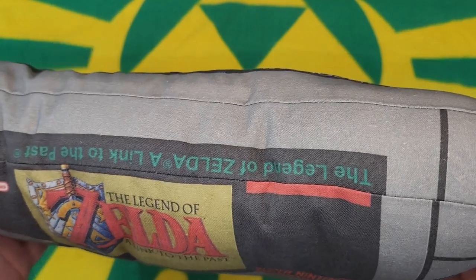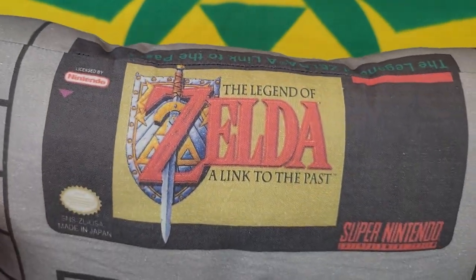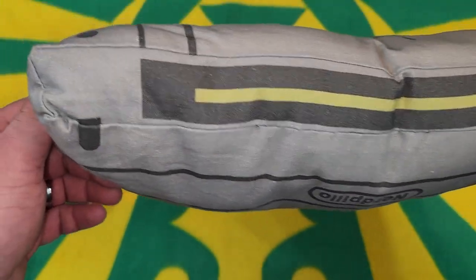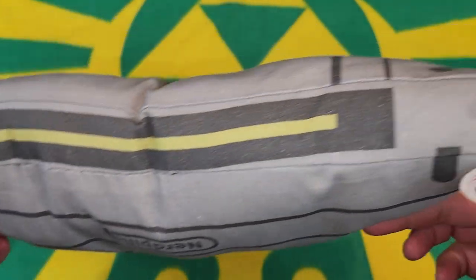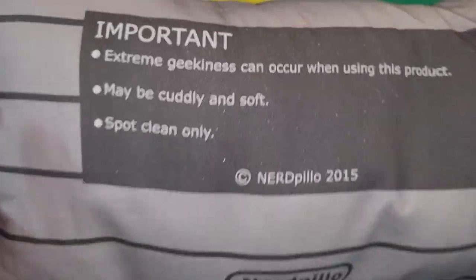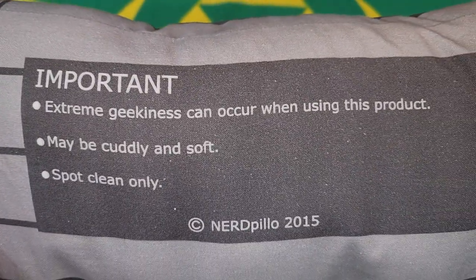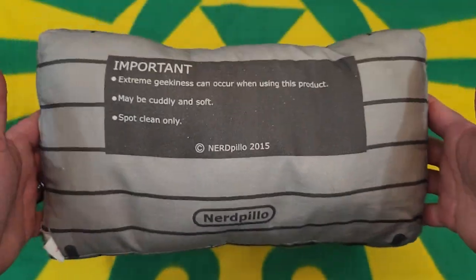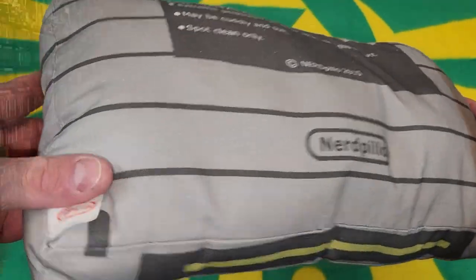But my favorite part is that it even has the stuff on the back of the cartridge. The ports for where it goes into the machine, and then, you know, that board. So I just loved all the little detail in it because it's just a printed fabric pillow. And why did you go with A Link to the Past? Because it's your favorite Zelda game. That's so awesome. How sweet is she?